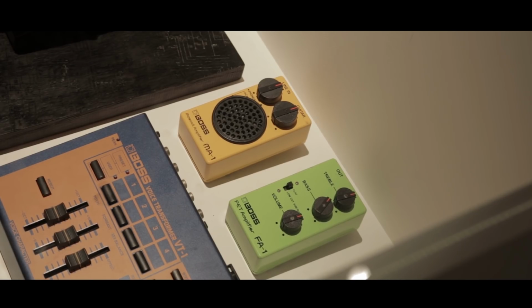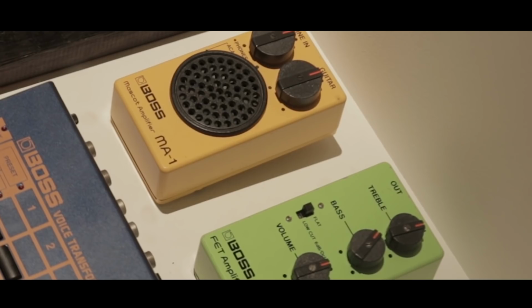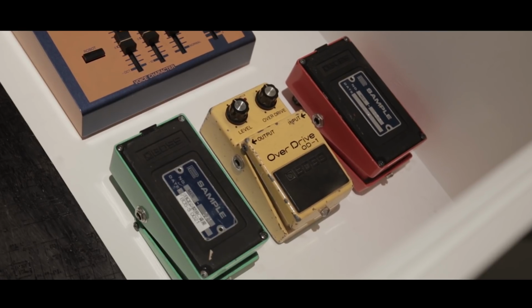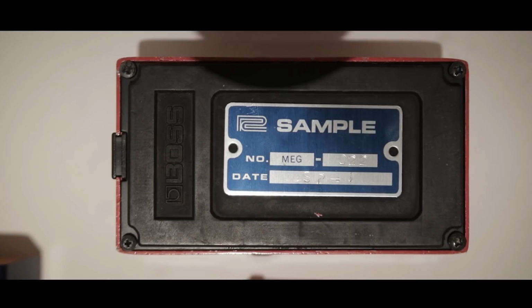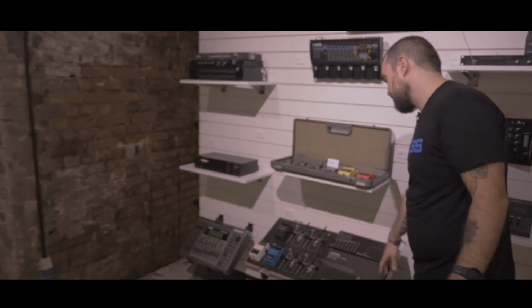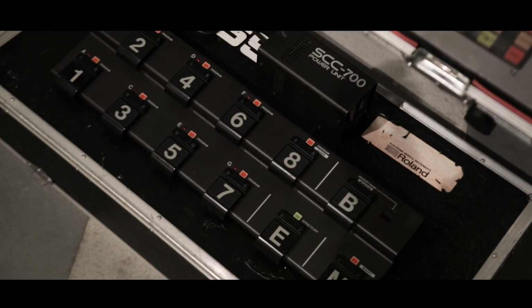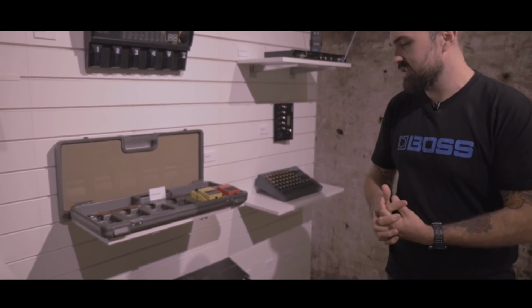MA1, FA1. The FA1 is like revered as something that the Edge used for his kind of classic guitar tone. We've got original Boss compact samples. Before Boss was even Boss, it was Meg, so these are the original compact samples. More multi-effects. Very cool piece. This is the first time I'd ever seen this when we started the show. This is the SCC 700 Sound Control Center. So one of the very, very first loop switching systems. I think this was 1982.